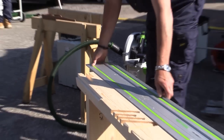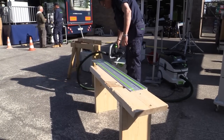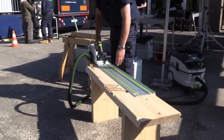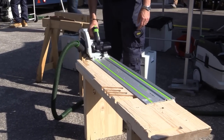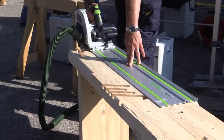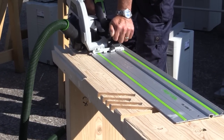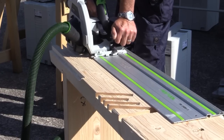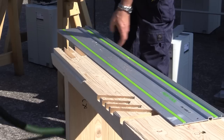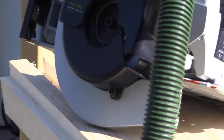So the next stage is we can start to cut a groove along the centre of a piece of timber as well. And the big benefit of working within this system is that we can make a straight cut, we can make a straight rebate, or we can make the groove straight in exactly the right position as well. So rebates, grooves, really simple with the HK85 and the FS guide rail system.